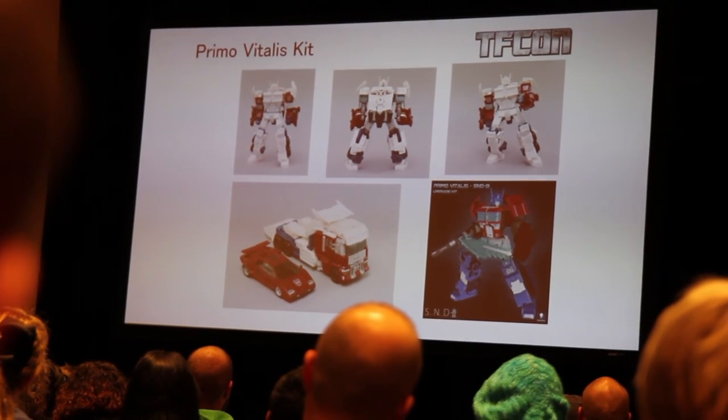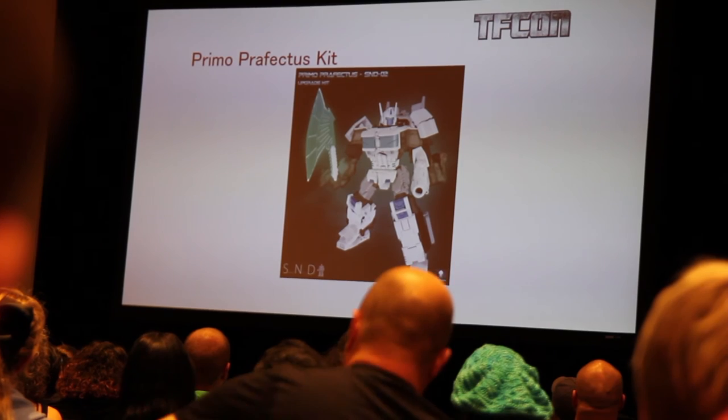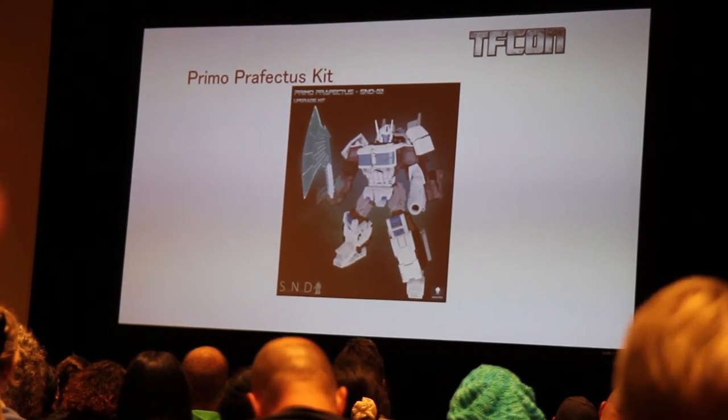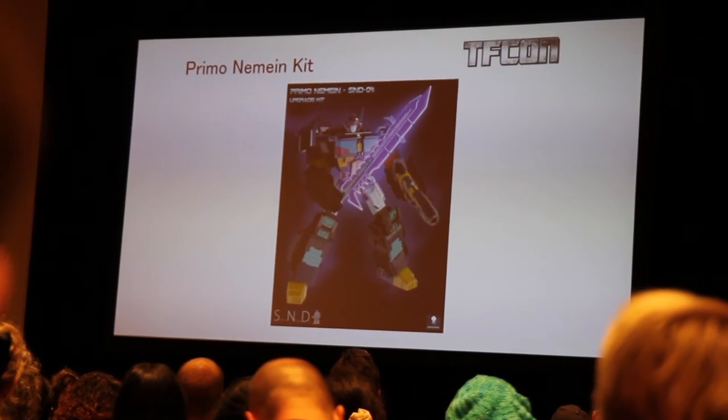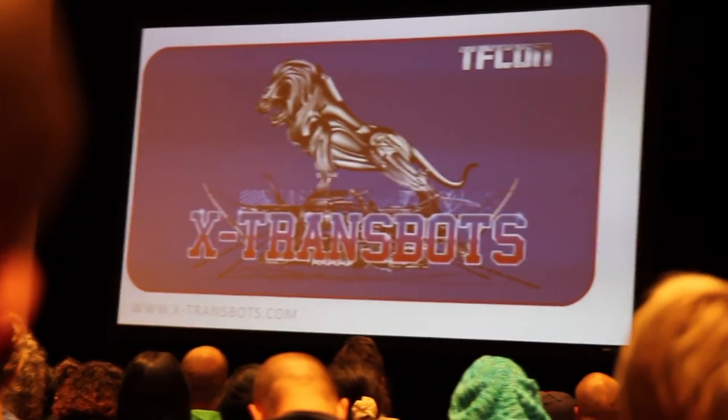Primo Vitalis kit. This kit is really nice. It takes a little bit of effort. You have to knock some pins in. It's a little more involved, but it looks really, really good once it's on there. And you'll be able to see that kit in the case as well.